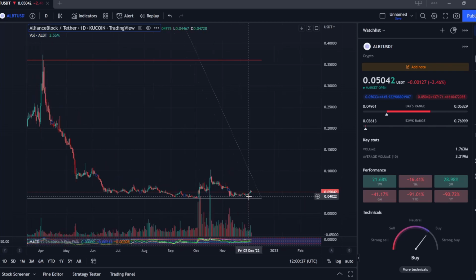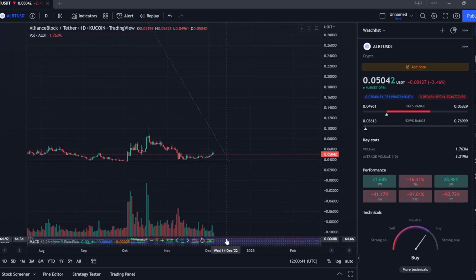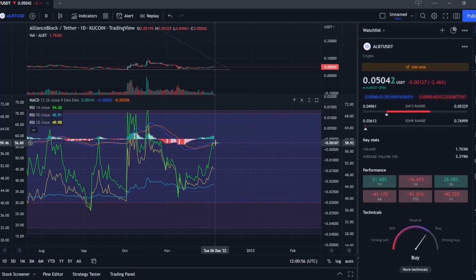There's a bit of a buying pattern here as well. So my point about that right now is just to be cautious of that, as we are in a kind of buying momentum as of this moment in time. Currently sitting at 54 on the 14-day and 49 on the 28-day. It's very much middle ground. So I will be personally waiting a bit longer to be buying a bigger chunk of ALBT.